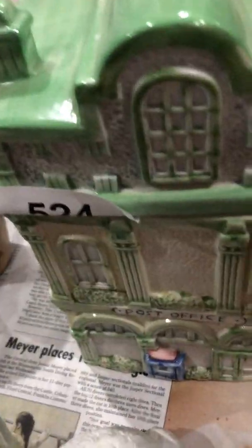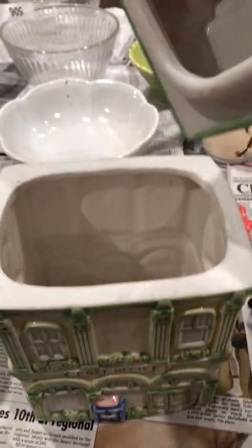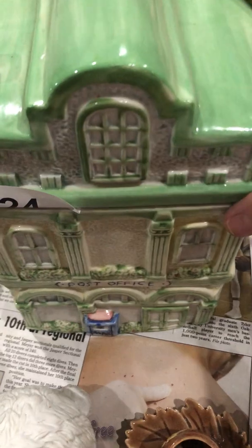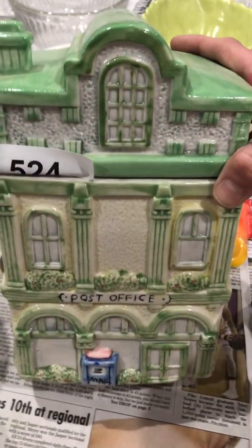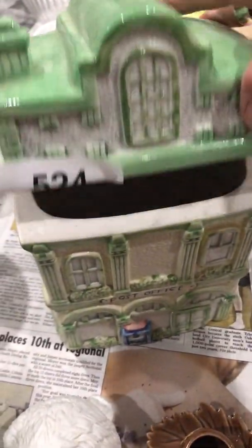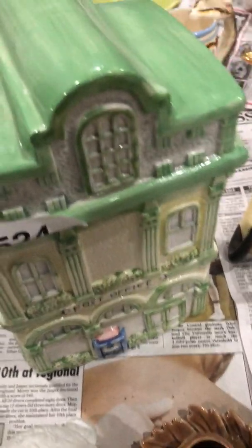Now this thing is so heavy. It's a post office cookie jar. And why in the world I bought this is beyond me. I know why. It was $2. And I thought, well, how fun is that? Green is my favorite color. And I thought it looked really spring-like. It was an impulse buy, is exactly what that is. But it's super duper heavy. And I'm going to look that up to see how much it's worth.